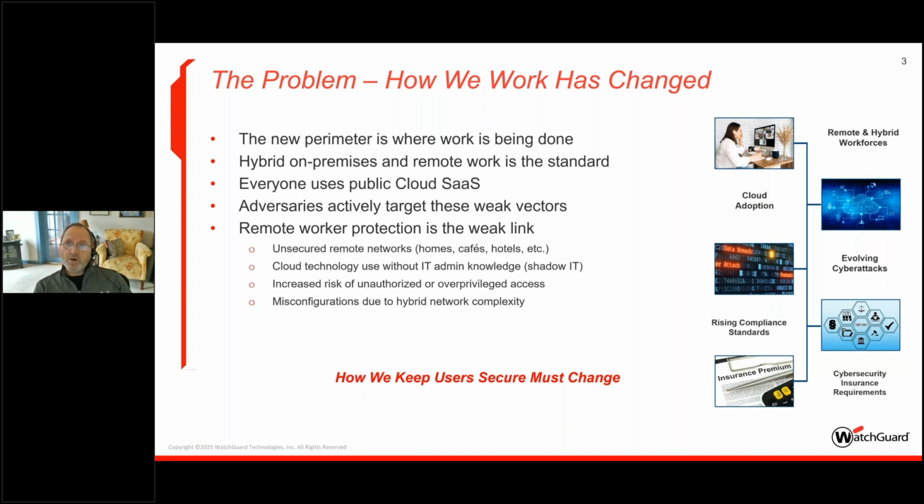Everyone today uses some sort of public cloud SaaS application. Think Microsoft 365, think Google, and everyone has probably their own personal cloud application set they use, as well as their work, which creates a lot of risk. The bad guys know all of this, and they realize that this is a great vector to target. And so it's also a point of attack that we're seeing grow in the threat intelligence field.